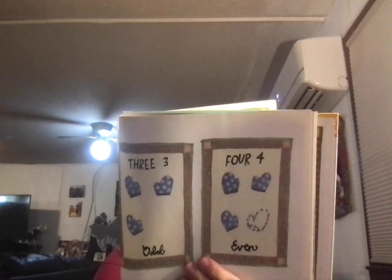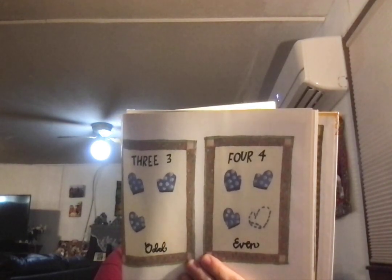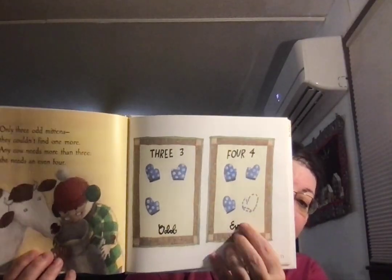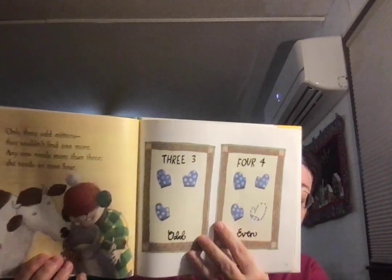Only 3 odd mittens. They couldn't find one more, and a cow needs more than 3. A cow needs an even 4. 3 is an odd number. 4 is an even number. It's got matched sets.